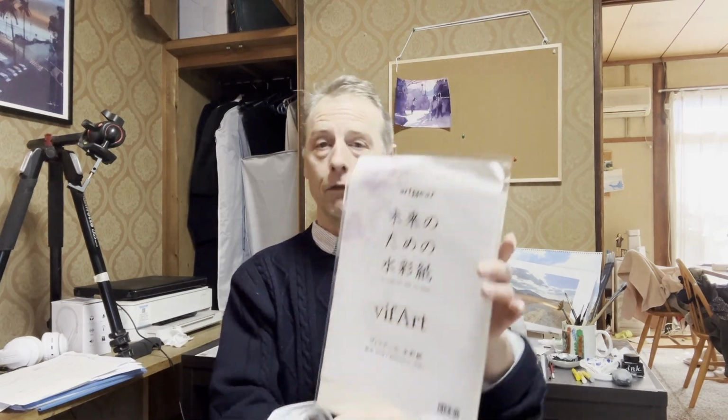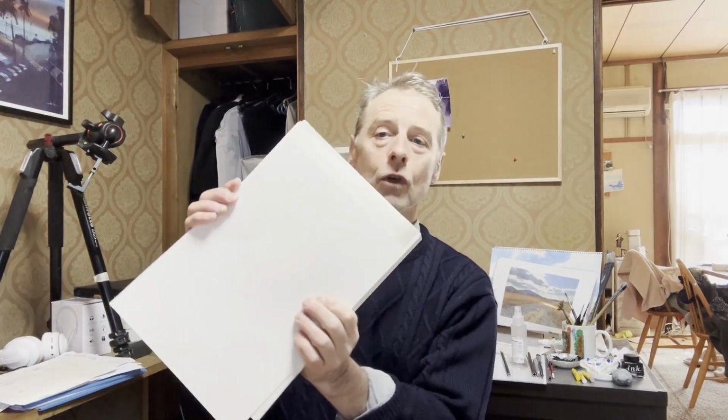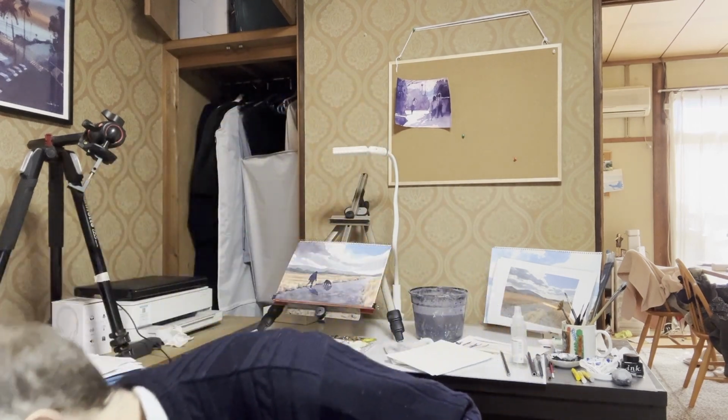But then I remembered that I've got some really cheap watercolor paper in my art box over there. So I had a look and I was delighted to find that I've got huge amounts of it. So I've got this VIF art, about 50 sheets, maybe now about 40. And I've got even more of this even cheaper paper, which I think is called Sirius. So not silly ass. Sorry, bad joke.